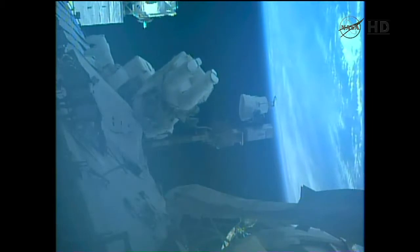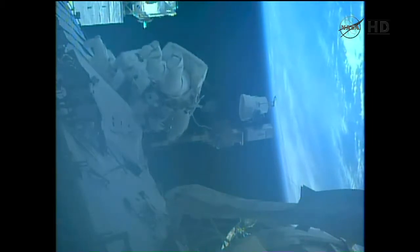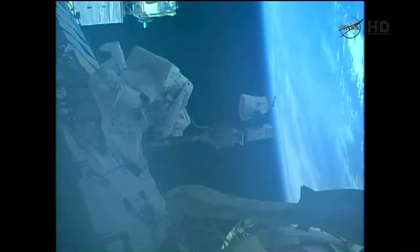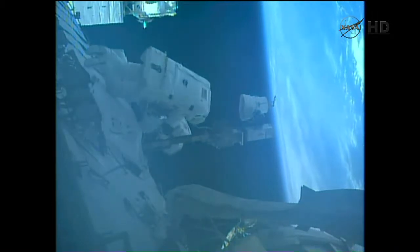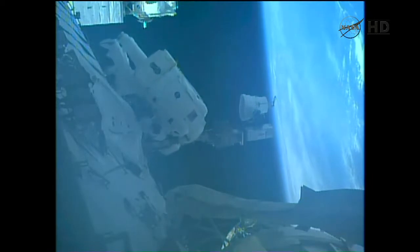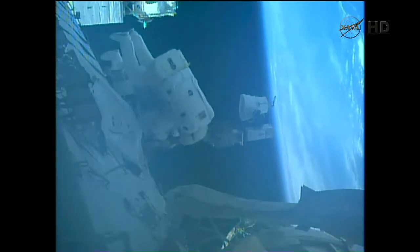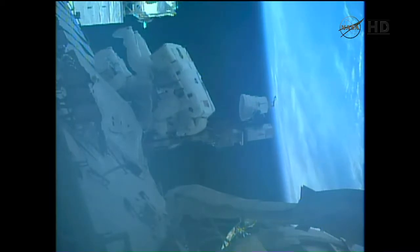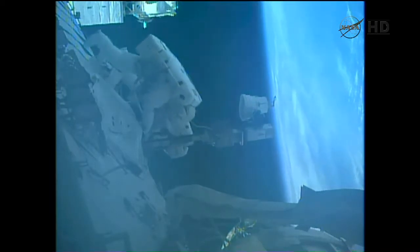Hey, Butch. Yes. Can you take a look at my helmet and tell me how I can get this red off it? I see nothing on this side. Actually, there we go. I got it. I figured it out. Good job. It's actually caught on my visor of all things.